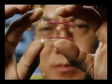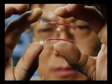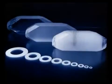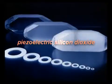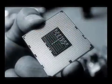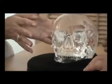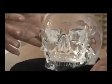1. A team of scientists revealed that the skull has been made out of a form of quartz known as piezoelectric silicon dioxide, used in the current telecommunications sector and with a higher memory capacity than other forms. The latest microprocessors are made from the same substance. Even more striking, however, is the fact that this form of crystal was only discovered in the 19th century.